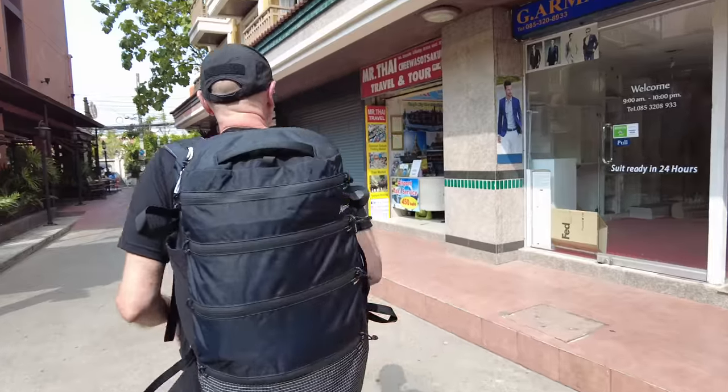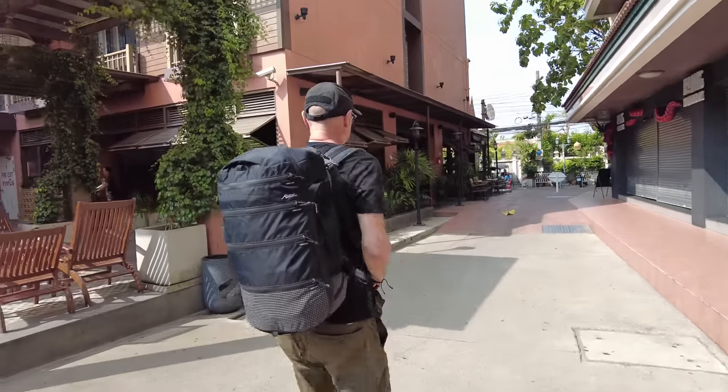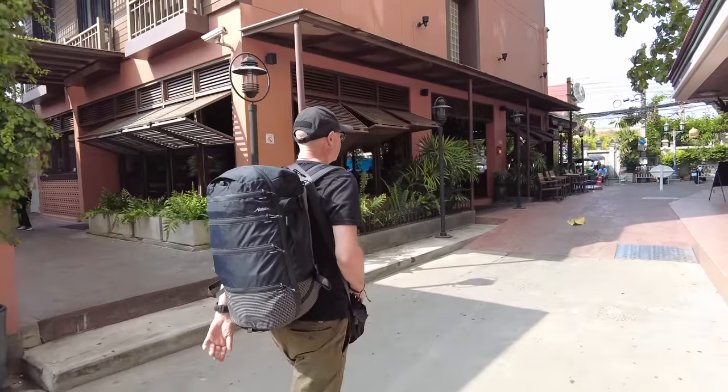So this is the Seg 28, the backpack I took with me, and it's from Matador and has a capacity of 28 litres and turned out to be the perfect size for this trip. Now it was full but not packed solid. And as mentioned, the low weight of this pack is a major factor when travelling with just carry-on, and this bag weighs in at just under a kilogram.